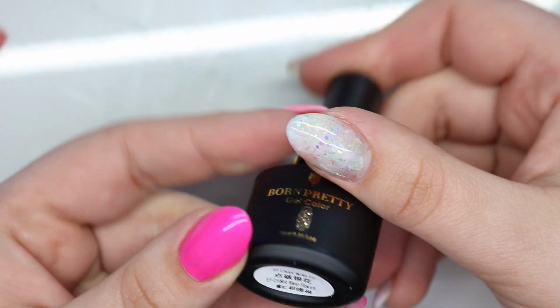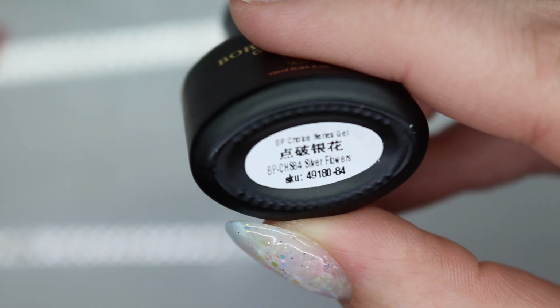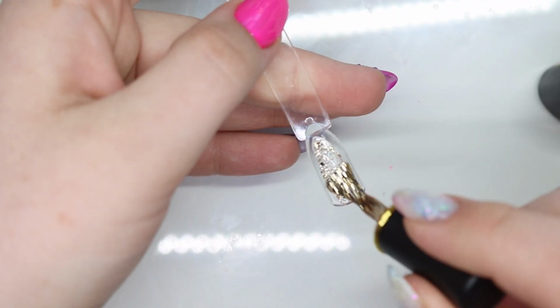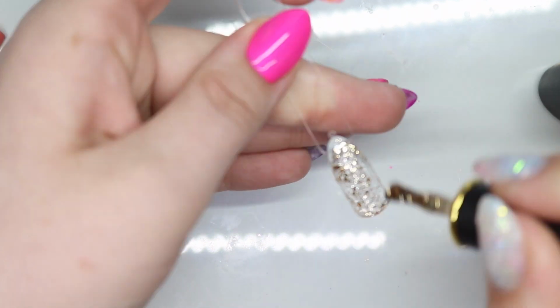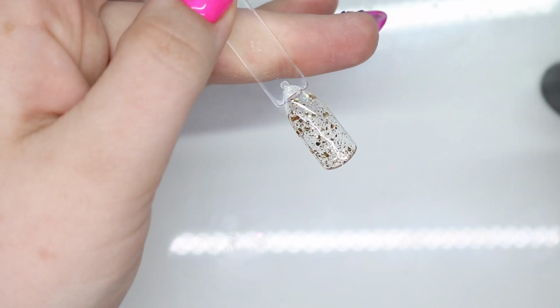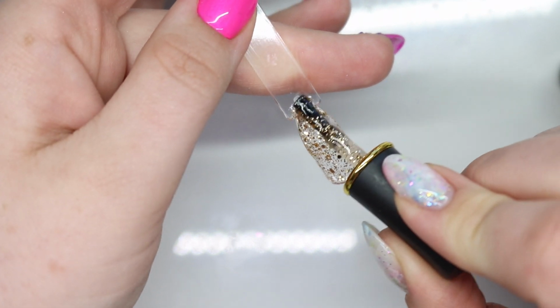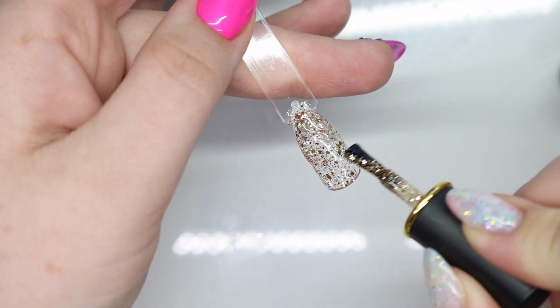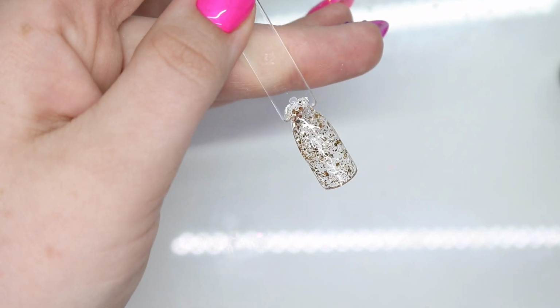Really pretty gray. I'm pretty sure that says silver. I'm still going silver flowers, so if I got that wrong, I am so sorry. Ooh, this is a really pretty gold glitter though. It is definitely not opaque, so you will need a couple coats, which is fine. Most gel polish glitters are not. But this is very pretty.